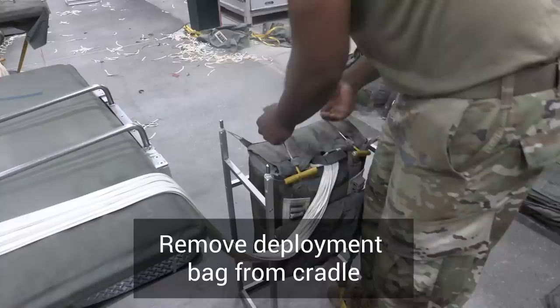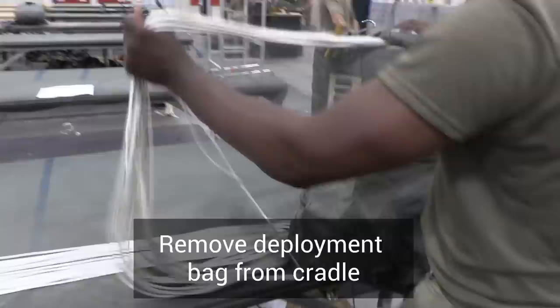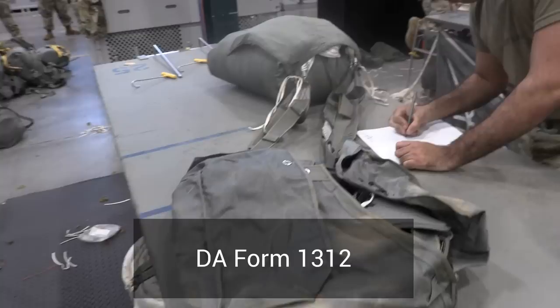The deployment bag is pulled out of the deployment bag cradle and positioned on the table. The rigger will then store the suspension lines into each of the six stores. Then the packer annotates the deployment bag on a sheet and DA form 3912, and the deployment bag is rotated onto the pack tray. Now the pack tray flaps are closed around the deployment bag, kind of like closing a homemade envelope or wrapping a present.